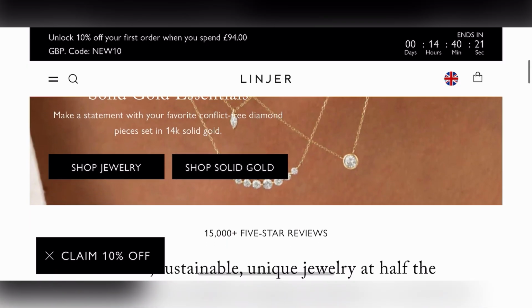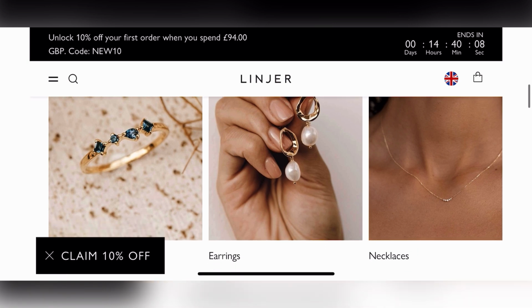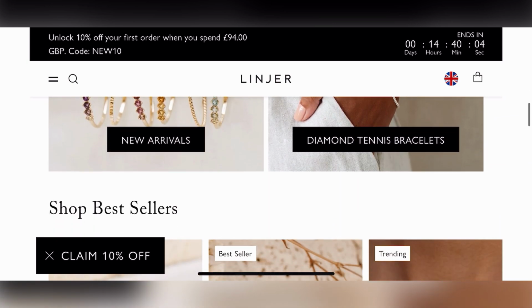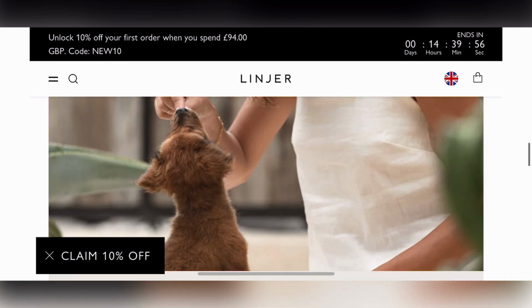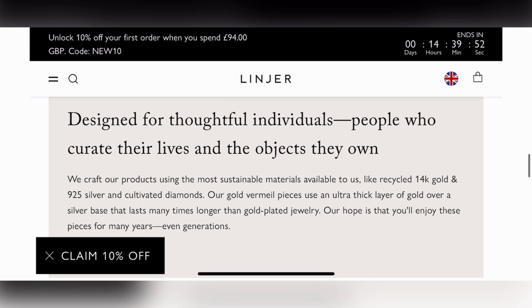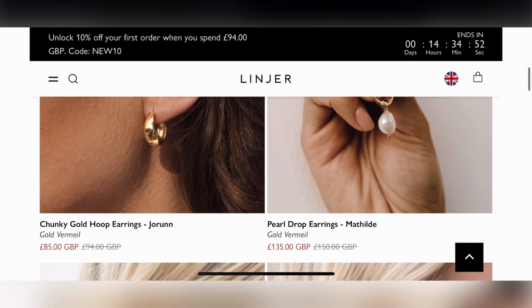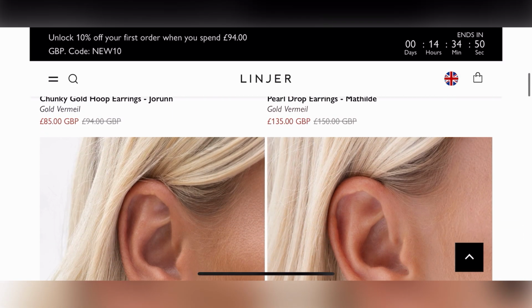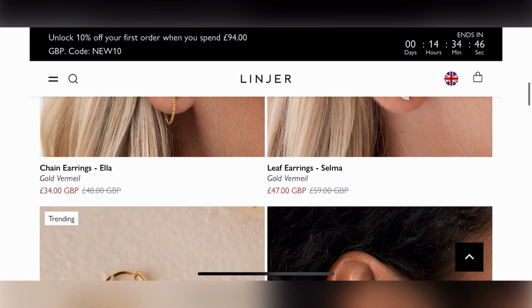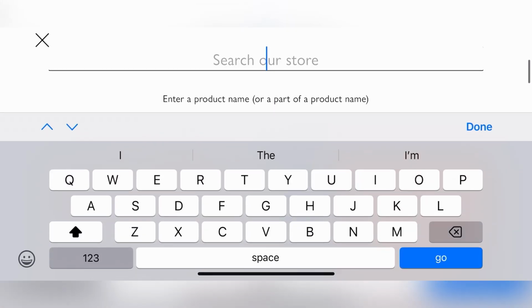LINJER is a Scandinavian-inspired brand that's all about creating timeless minimalist jewellery pieces without the hefty price tag you'd expect from luxury brands. They're known for their clean designs, high-quality materials, and a focus on sustainability, which is something we can all appreciate these days. Their philosophy is simple: jewellery that looks and feels luxurious but is accessible to everyone. They've got everything from delicate rings to statement earrings, and let me tell you, these pieces are chef's kiss. Elegant, simple, and perfect for any occasion.